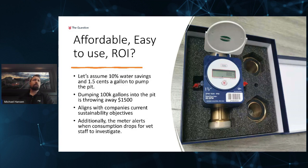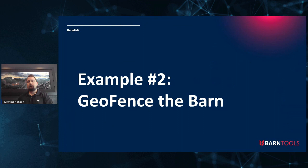So example number 2, again, these are things that are happening today in the barn at scale that we've seen in commercial systems that we've worked with commercial producers. And the second one is geofencing the barn. So we talked about monitoring the barn, inside the barn, with sensors, affordable sensors, cost effectively. And now let's talk about outside the barn.